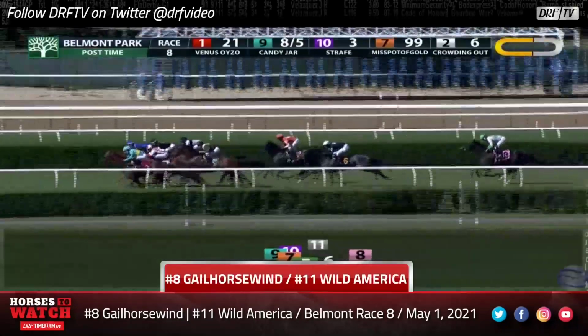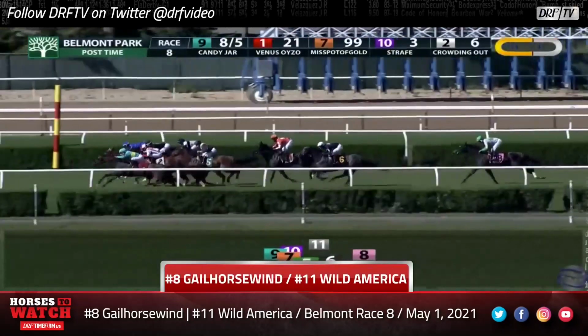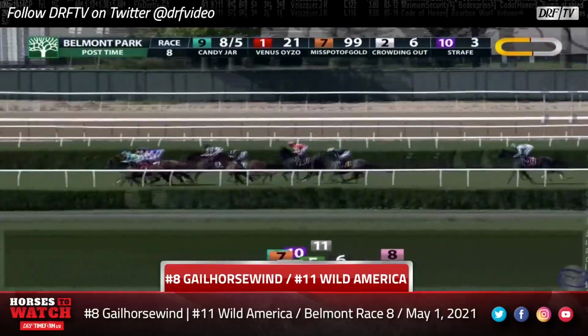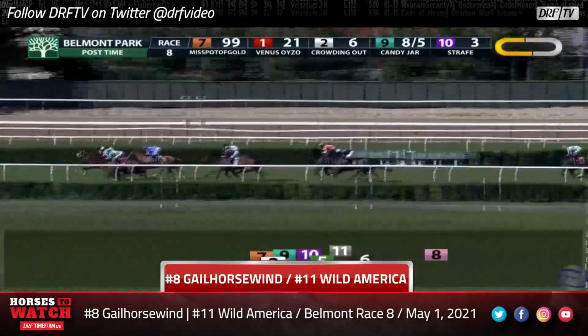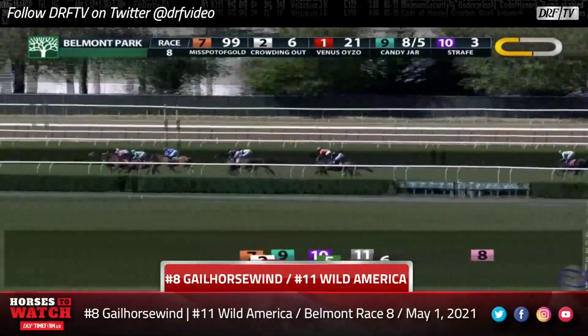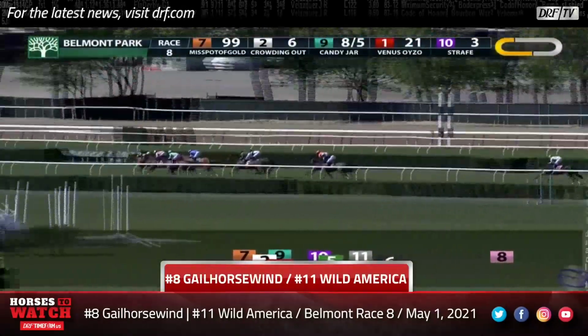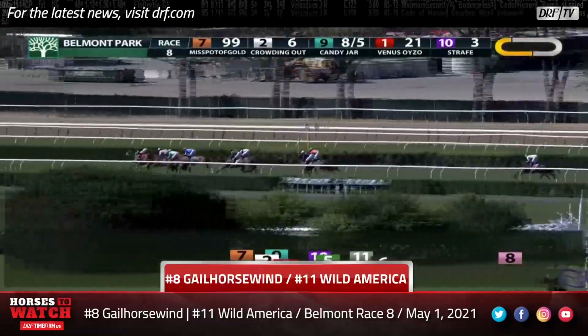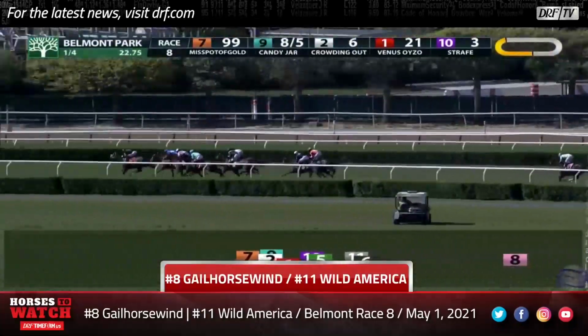Now, you can see that the number 8, Gale Horse Wind, she just breaks slowly and is pretty sluggish in the early portion of this race. Feels like one that probably isn't meant to succeed going 6 furlongs, the distance of this race, but might be one to watch down the line. Whereas the number 11, Wild America, a daughter of American Pharoah who can certainly get runners that can sprint, she just seemed like a horse that was really green in this race and had no idea what she was doing. Both of these horses show greenness, actually, but in different ways.